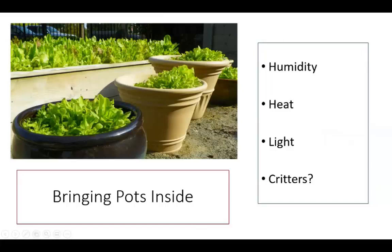We can put plants in pots and bring those inside. We do need to think about the humidity, how much heat they're going to get. Are they going to get enough light? And we do have to be cautious, when we take plants from outside inside, of any critters with them that we don't really want, particularly insect pests.